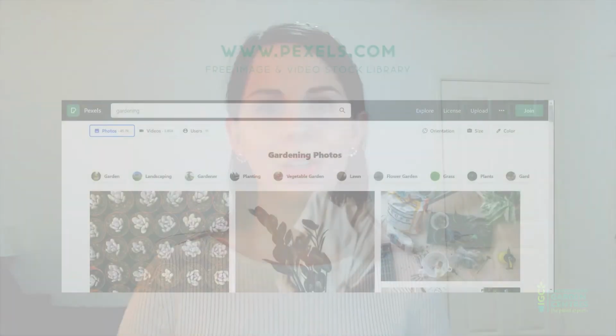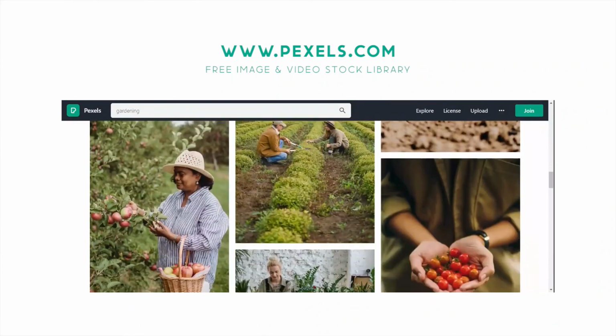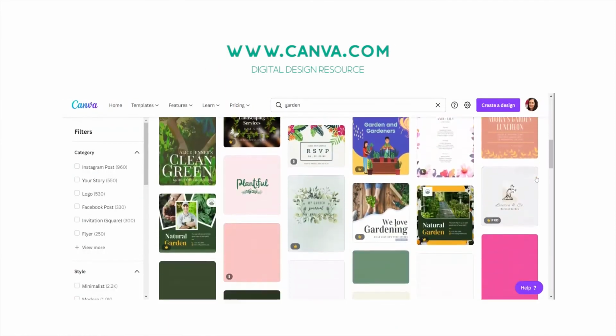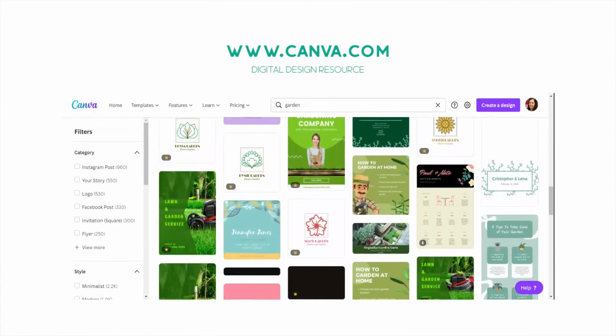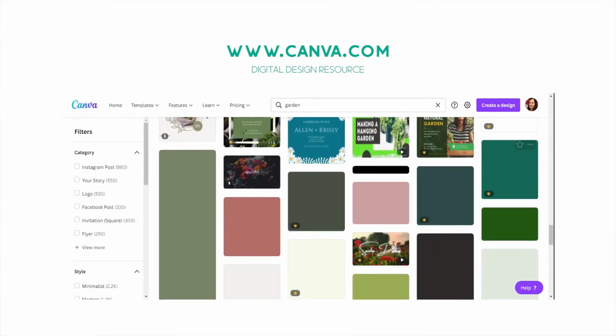Whilst I'm sure you guys are all taking your own amazing photos, if you're in need of some free stock imagery, a great place to go is pixels.com. These images are free to use even for commercial purposes, and they have a pretty decent library. Or if you've got a bit more of a design inclination, you can also use canva.com. A lot of their stock imagery and templates are free to use, so you can sign up and pay for additional resources should you wish.